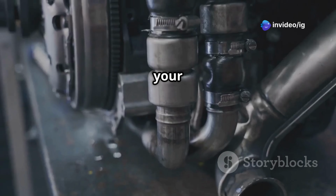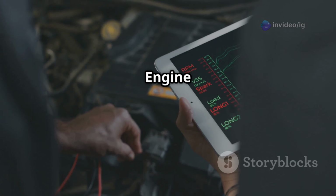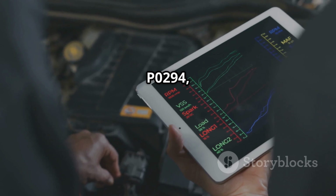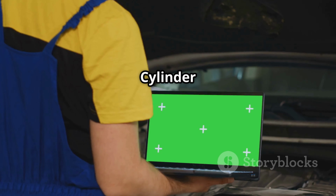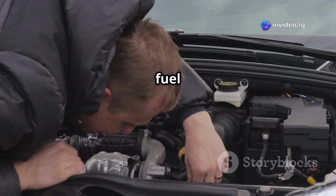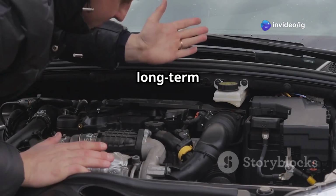Hello friends, is your car running rough, misfiring, or showing a sudden loss of power? If your check engine light is on and the scanner is showing code P0294, this means there's an issue with the fuel injector circuit for cylinder 12. A malfunctioning fuel injector can cause poor performance, higher fuel consumption, and even long-term engine damage.